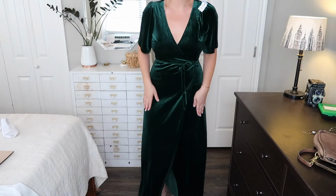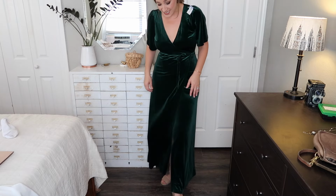I don't know if you're ready for this. Look at the sleeves. Look at the sleeves. Like, nice and flowy. Probably would pin this, but still very nursing friendly. Wait until I drop you down. Wait. Look how long this is.